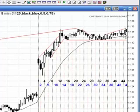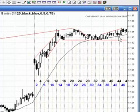Another test of the moving average, breakout pullback, still a little high in the tight trading range. This is going to be a trend resumption day. I'm not expecting the resumption to occur until 11:30 or later, because that's when it typically occurs. So I'm not eager to buy up here. I still think buying the moving average on a limit order is fine.